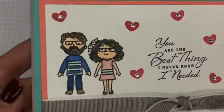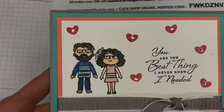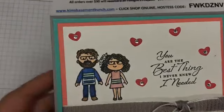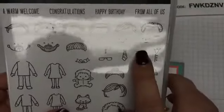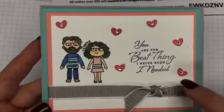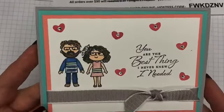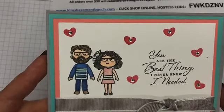But this is what I did for him. It says, "You are the best thing I never knew I needed," and I created a card. And you know, I know he never will wear a shirt like that, but I wanted to showcase for you guys that the stamp set has this awesome little line stamp in it right here, so that you can easily make that into the pattern of their dress or the shirt. Isn't that cute? And so I kind of colored it to look like him and look like me.